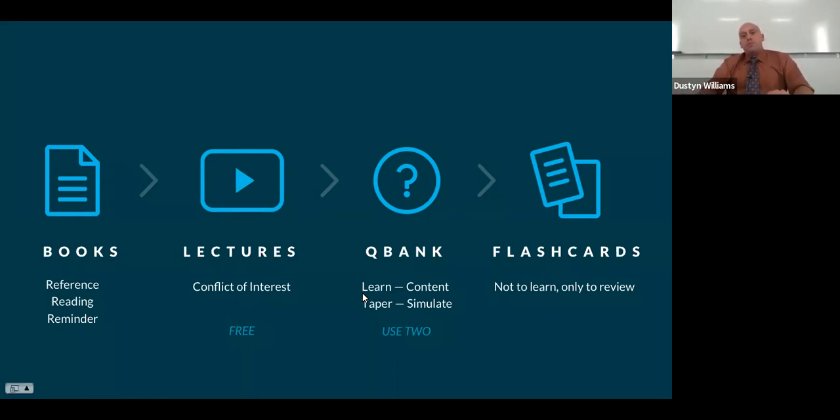Third is the QBank. I recommend people get 2. Right? What you want to do is use one in the learning phase. And so what you want there is very well-written questions and well-written explanations that follow the MVME Writer's Guide, giving explanations for why distractors are wrong and what would change in the vignette to make those distractors right, not just giving you little blurbs. But then you want a second one for the taper phase. You want one that looks like the exam, that feels like the exam. It does not matter what the answer explanations are. It doesn't matter how many you get right or wrong. All it does is simulate that day. So I recommend use 2.